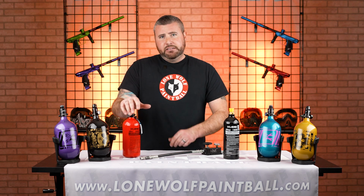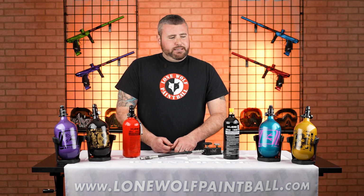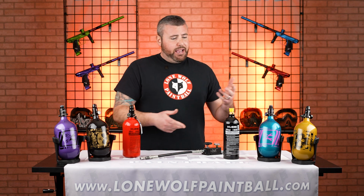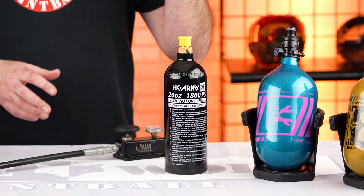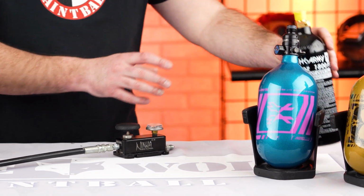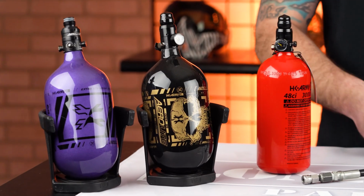If I am running CO2, can I go get one of the tanks that come with a kegerator? Normally, well, you could, and then you're going to have to get an adapter and a fill station for that, and that's not going to last you very long. So that's just a long, drawn-out process if you're trying to do that. Probably wouldn't recommend it. I would just set this off to the side in general and stick with your high-pressure air tanks. It's a lot easier for you.